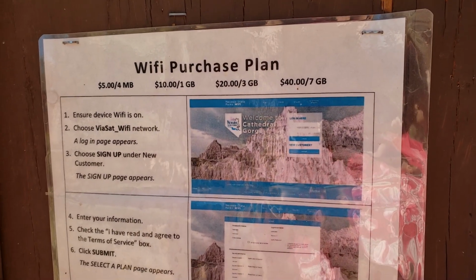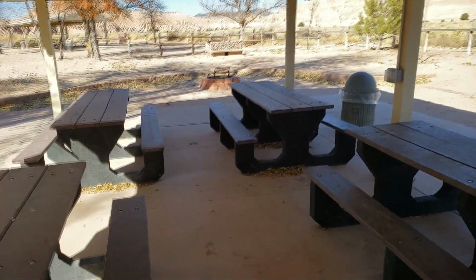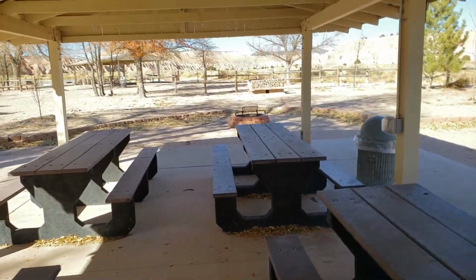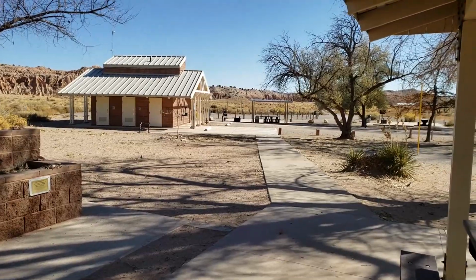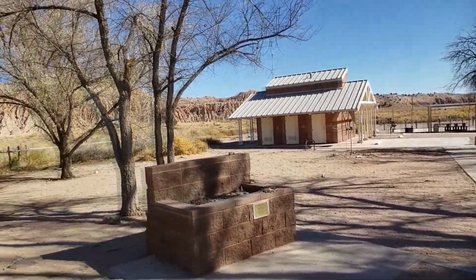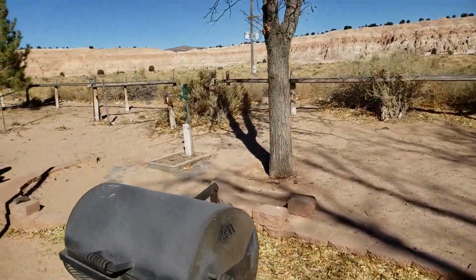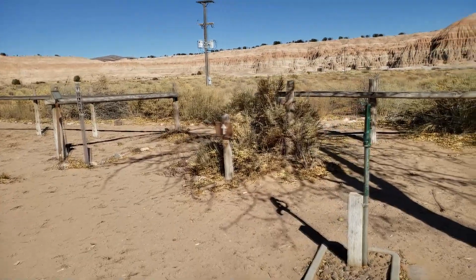Damn those Wi-Fi prices. There's a little barbecue pit there. Some benches and gazebos. So, are they showers? I think they're showers. At least toilets, probably showers too. Anyway, here's our trail, pick back up.